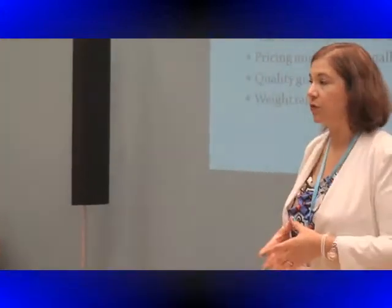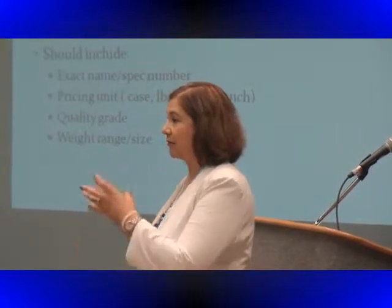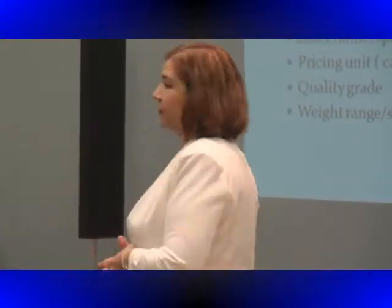The quality grade. The U.S. government has graded most of our meats, fruits, and vegetables, which is a good thing. The bad thing is they have different grading schedules for each one of those items. So it makes it a little fun when you're purchasing to figure that out. Now you can go on their website and find that information. That would take another hour for me to do just grading, so we're not going to do that. But you want to make sure you get the quality grade that's appropriate for you.